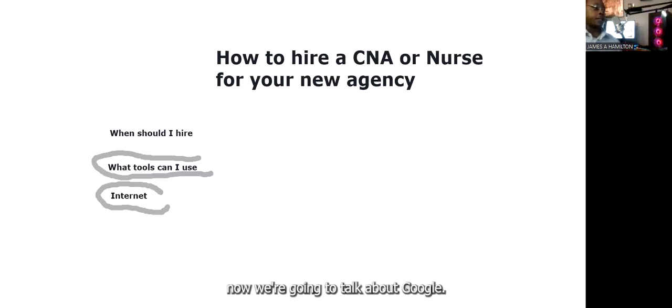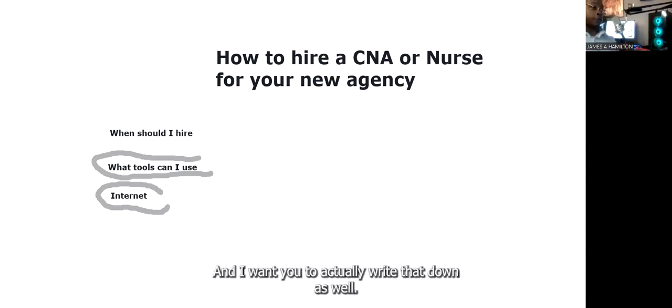Now, I understand that you say, well, that's not a secret. Everybody knows about the internet. Well, let me tell you something. Most people that go onto the internet don't use the internet for what it's actually designed to be used for.